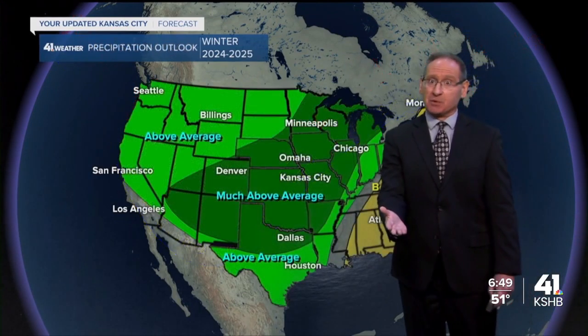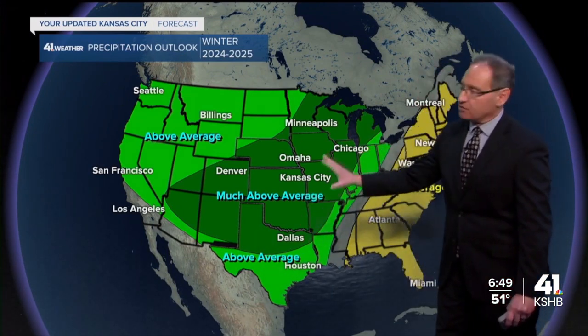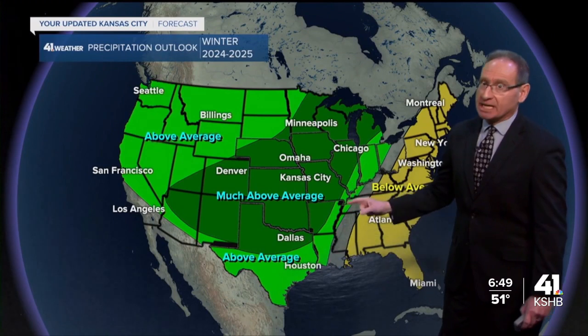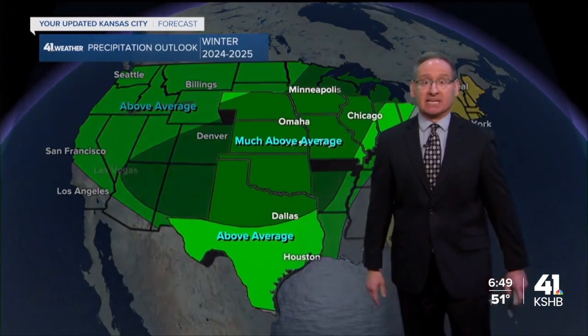So what does this mean for the winter and the drought? Precipitation is likely to be above to much above average for all of the winter wheat and into the corn and soybean growing areas, including Kansas City. So this should put an end to the drought before the 2025 growing season begins.